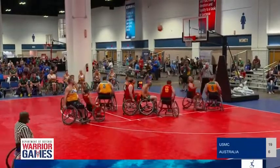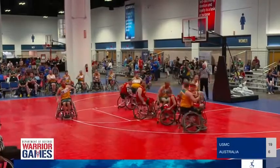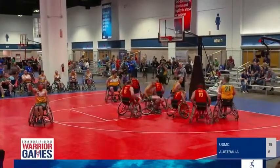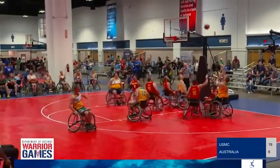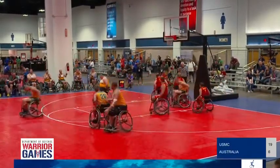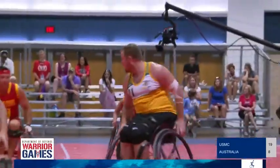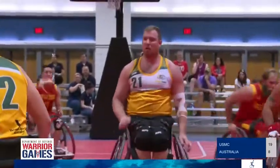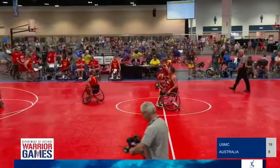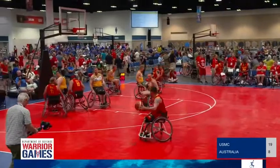Hardman looking for Webb. Webb passed it to him before he stopped. Got deflected, ball back to Hardman. Hardman mismatch on the right side, puts it up. Puts it in, Brendan Hardman. These Aussies are on a 6-point run. 19-8 for the Aussies, I apologize.